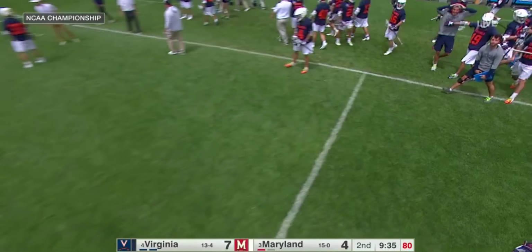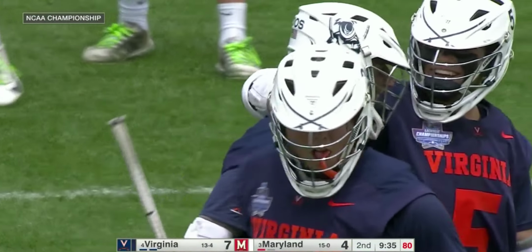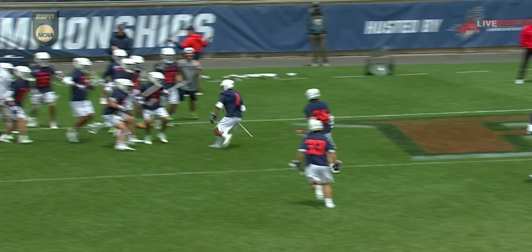Picked up a stick when he was 1 year old. Father Scott fueled his passion. He never played lacrosse. He was a golfer at Marshall. 200, 300 balls a day. Righty, lefty, in the backyard.